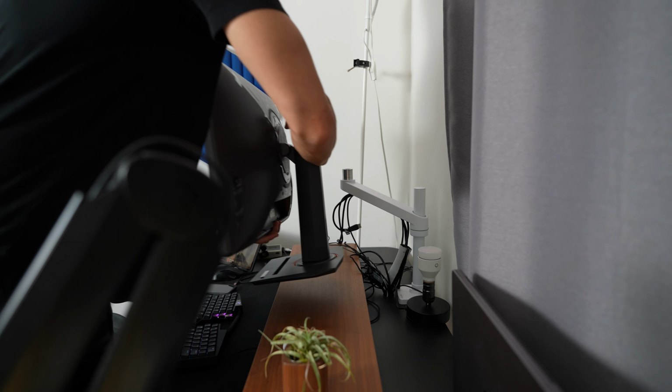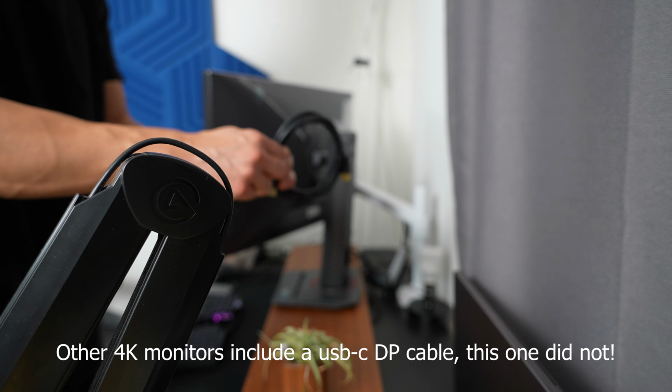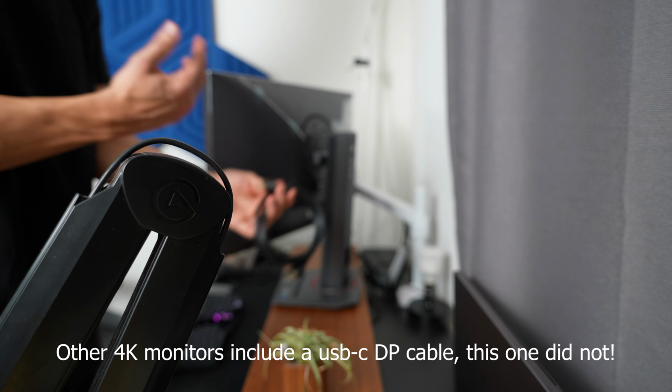Quick correction, it does not include an HDMI 2.1 cable, unfortunately. It only includes a DisplayPort cable. And this kind of sucks because this is a rather expensive monitor.